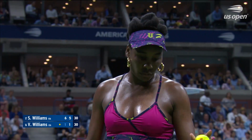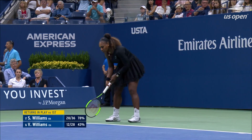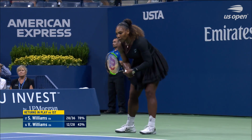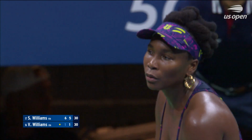So after getting a couple of quick points, she's let Serena back into this game, and now there's pressure on Venus again. Yeah, she's feeling the need to overplay here, and she is up against it right now. Look at that, Venus putting 78% of her first serves back in play.